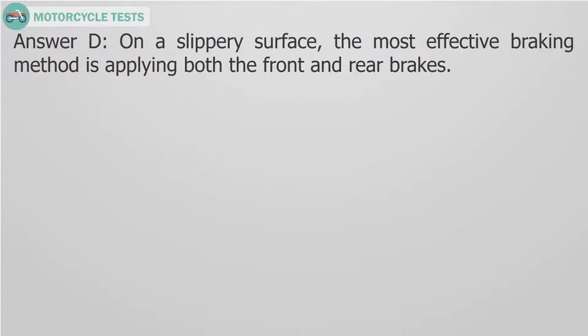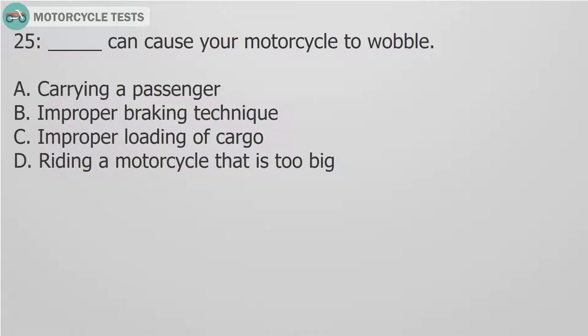Answer D. On a slippery surface, the most effective braking method is applying both the front and rear brakes. Question 25. Fill in the blank can cause your motorcycle to wobble. A. Carrying a passenger. B. Improper braking technique. C. Improper loading of cargo. D. Riding a motorcycle that is too big.